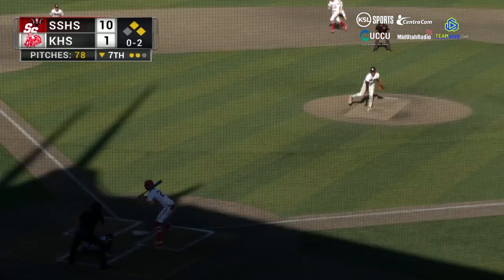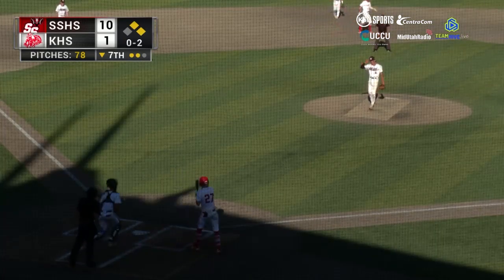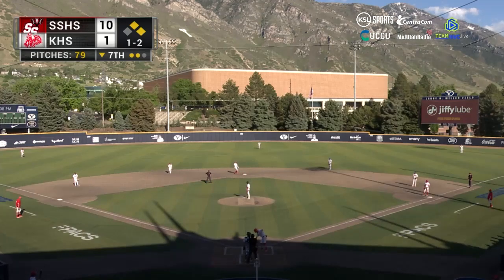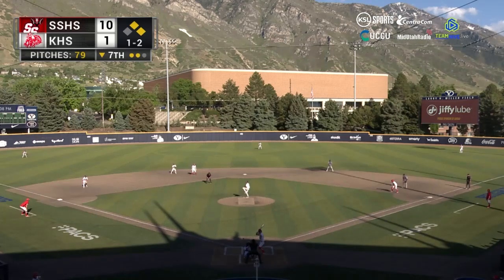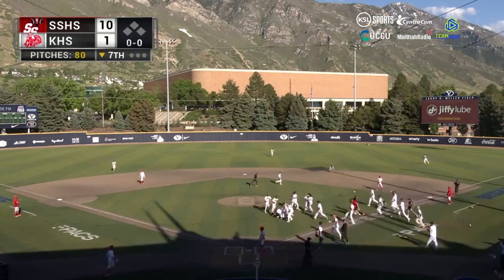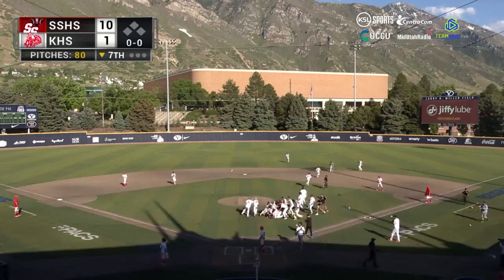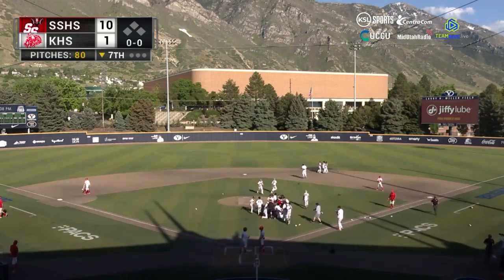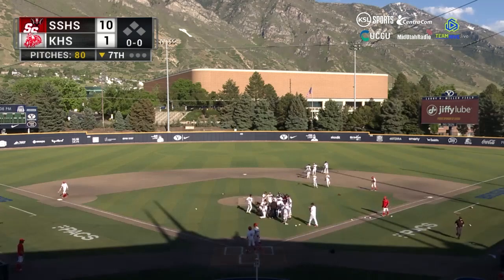The 0-2. Curveball misses outside for ball 1. Got some boos and some ahs on that one. Maybe that shadow's bothering old Blue down there, huh? Clap coming back as Ingram checks the runner at second. The 1-2. Right down the middle for a call. Strike 3. And Kabonik will go down looking for the 3rd out of the inning. The final out of the game. And for the first time since 2022, the South Sevier Rams are the 2A baseball state champions.